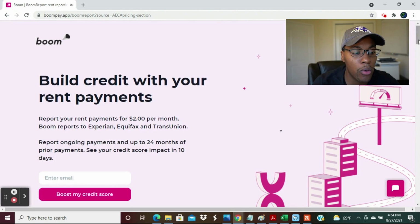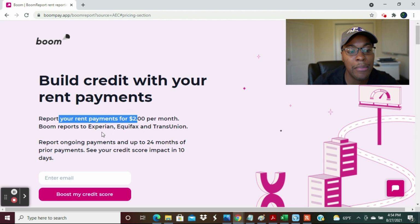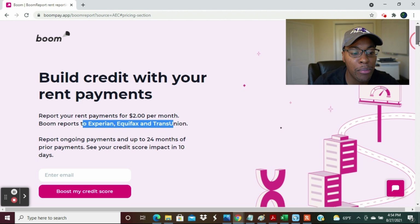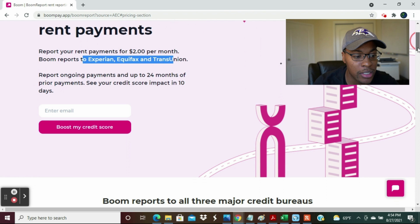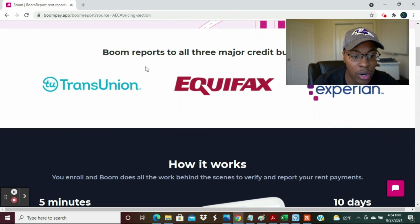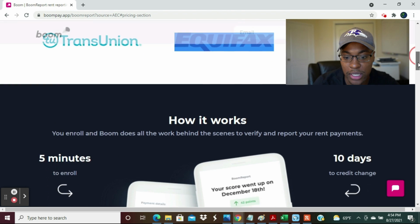All right, so here we are on the Boom website. Now, Boom allows you to build credit with your rent payments. So report your rent payments for just $2 per month. Boom reports to Experian, Equifax, and TransUnion, and you can report your ongoing payments and up to 24 months of prior payments, and this will have an impact on your credit score. So Boom reports to all 3 major credit reporting agencies, TransUnion, Equifax, as well as Experian.